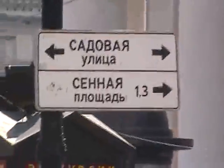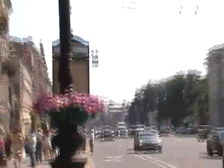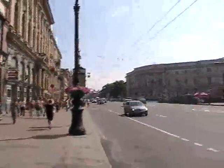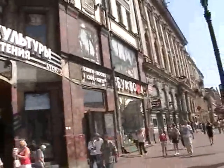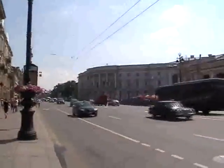Sadovaya. Yeah, the top sign there says Sadovaya Ulica, which means Sadovaya Street. Sadovaya is another major street here in Petersburg. So here at the intersection of Sadovaya and Nevsky Prospect, great bookstore, probably good library that I haven't seen yet.